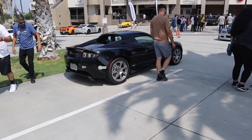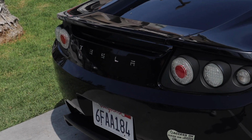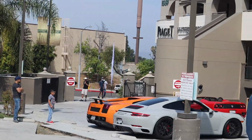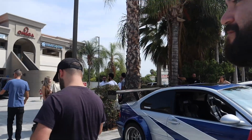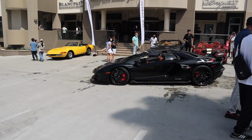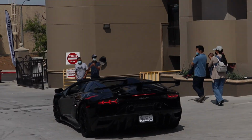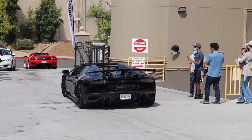Wait, what is it? Is it really actually a Tesla? Tesla, huh? We got the Rari taken off. Oh, there he goes. Yeah, everything's gone. Where is it? He's taking off. Everybody's taking off.